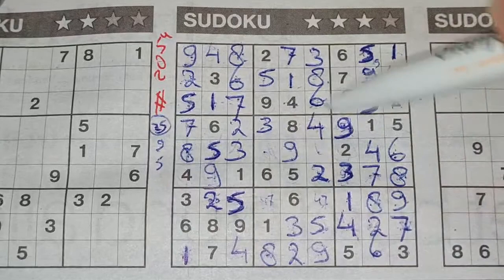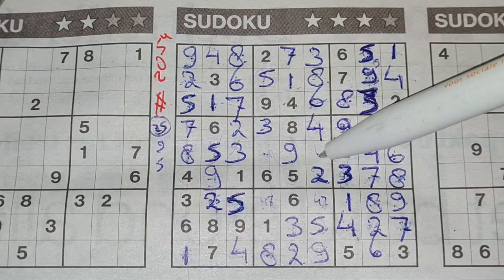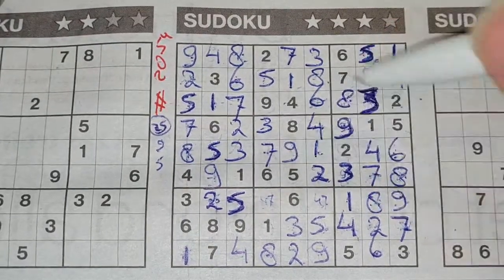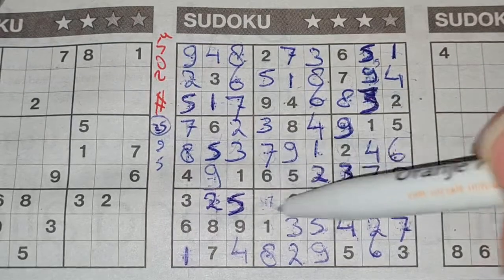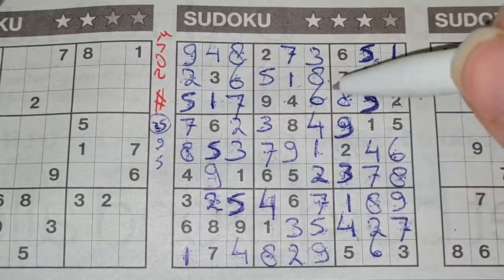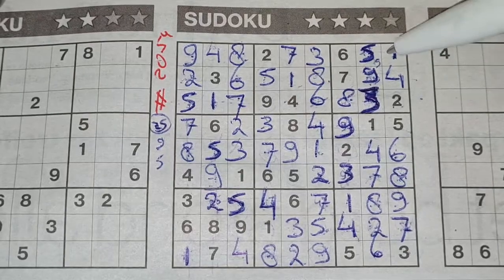Two numbers left in this big square for the numbers 1 and 7, 1 and 7, we see here 1, no 1 there, 1 should be here, and a 7 goes there. And the final two numbers of this big square, I've marked those, 4 and a 7, we have a 7 there, no 7 there, 7 should be here, and a 4 goes here. Finished in 17 minutes, alright, great Sudoku, I like this one.